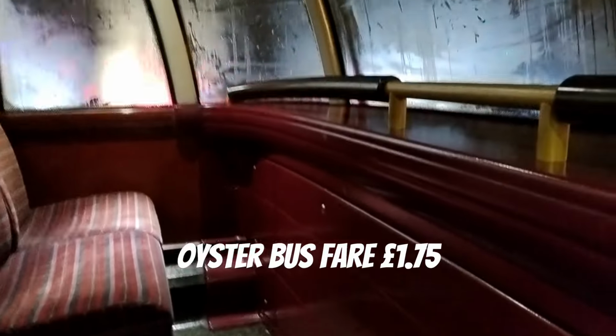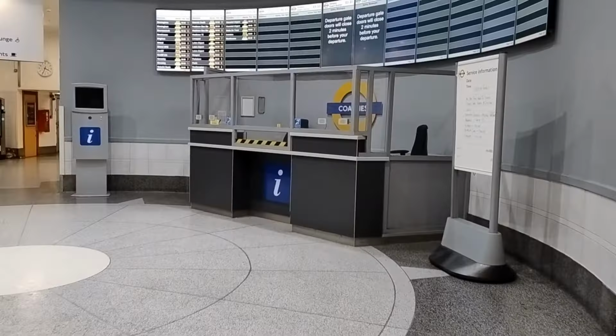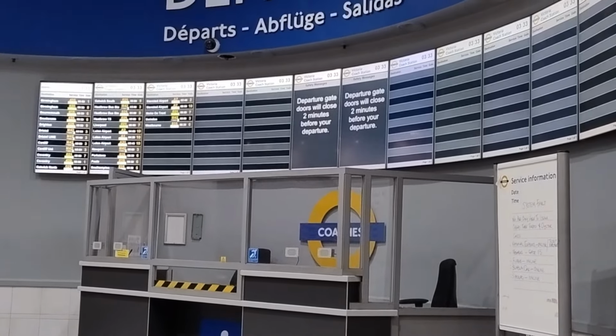Victoria Bus Station. The first destination is Victoria Bus Station. From here, I need to get out the umbrella and walk up the road to the coach station. Once inside in the dry, I'm immediately presented with this nice retro departure board, and hopefully my coach is on here.